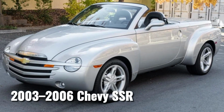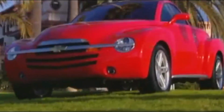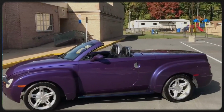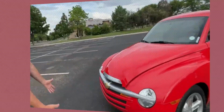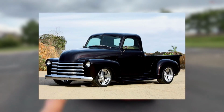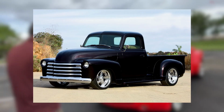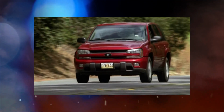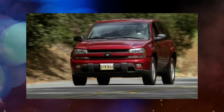2003 to 2006 Chevy SSR. In 2003, Chevy introduced a daring new car named the SSR, abbreviated for Super Sport Roadster, that displayed all the characteristics of a promising model. The stylish design of the SSR was influenced by Chevy trucks from the 1950s, featuring a retractable hardtop roof, an aluminum 5.3-liter V8 engine, and truck capabilities from its GMT 360 chassis.